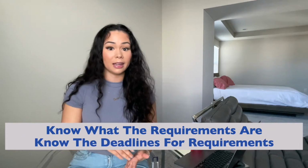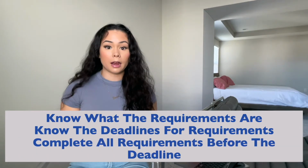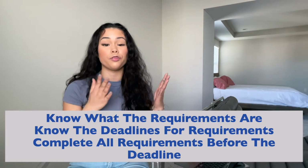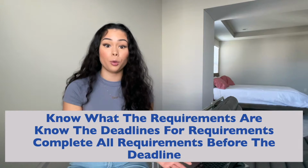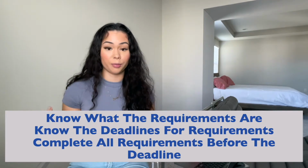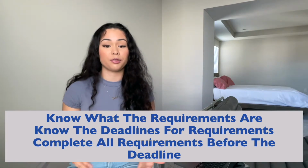Know when that deadline is, and be sure to get all those things taken care of, because like I said, usually your acceptance is on the contingency that you finish all these requirements. And if you don't by that deadline, then your acceptance will be revoked, or more than likely it will be revoked and given to another student that's possibly on the waiting list. So be sure to not play around and get those things done as soon as possible.